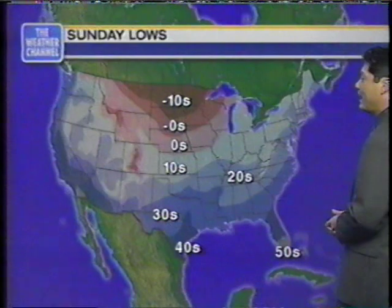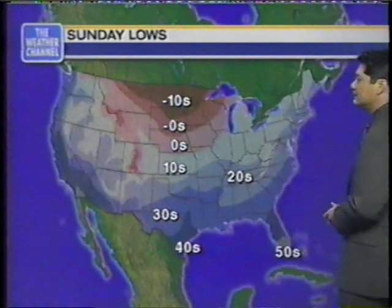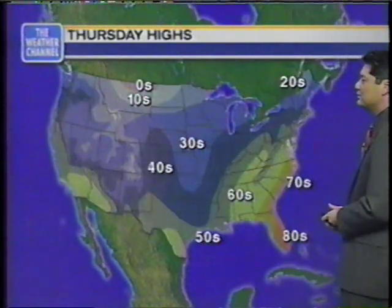It's so heavy and dense, it wants to come down, and it's going to come down as we go into the weekend in a big way. Sunday's lows again on the cold side. Can you imagine, if you don't live in the Dakotas, how cold it's going to be Saturday night in the minus teens across the north central part of the country.